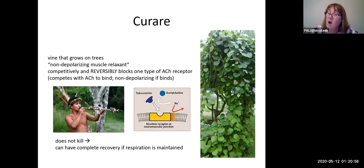All right, curare. You've all heard of this. Go out in the jungle, you get whatever this curare plant, which is shown in the picture on the far right, it's a vine that grows up and kind of kills the trees that it's growing on. And what this is, this also binds to one type of acetylcholine receptor.